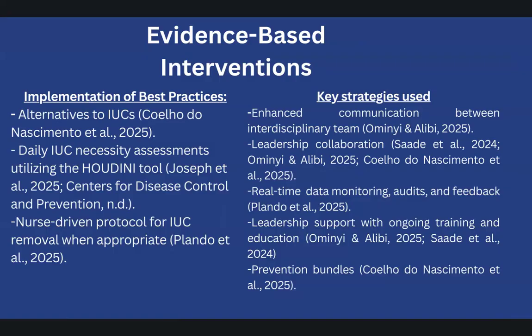So some of the key strategies used from the research articles are primarily based on enhanced communication between the interdisciplinary team, a lot of leadership involvement, collaboration, real-time data monitoring, audits, feedback, and also ongoing training and education and prevention bundles.